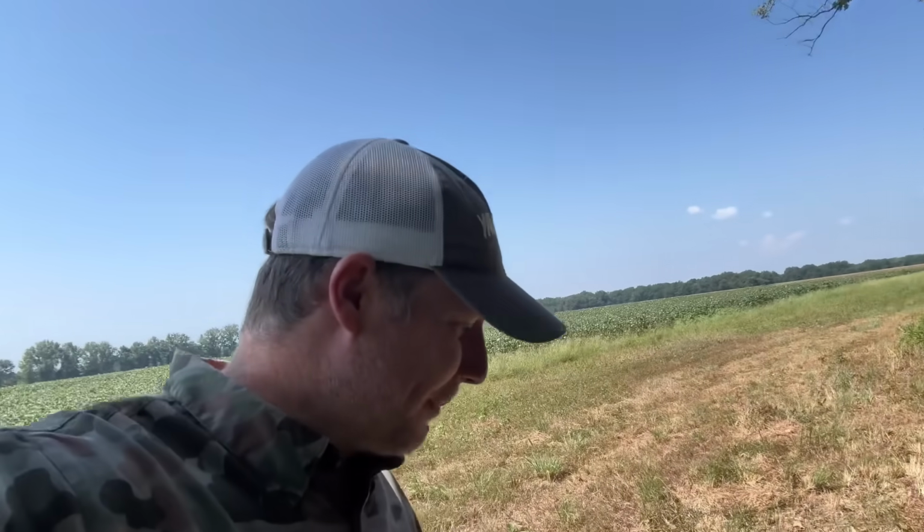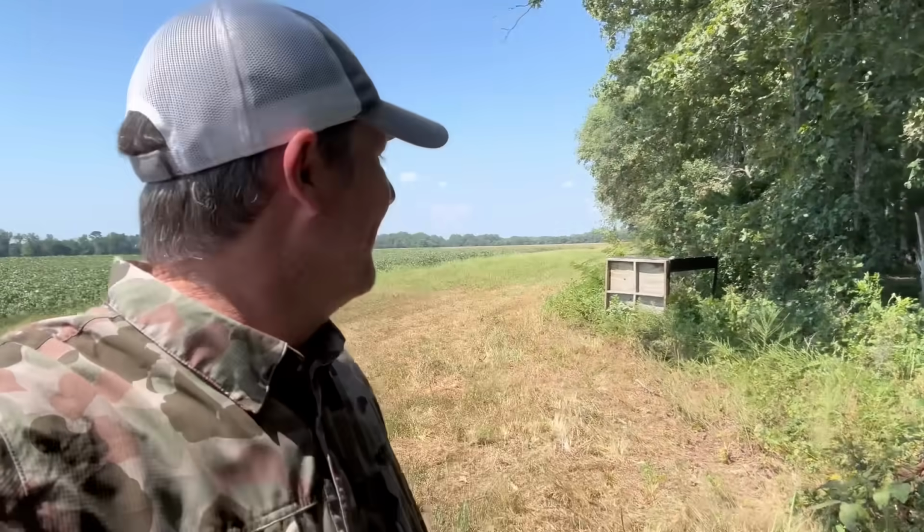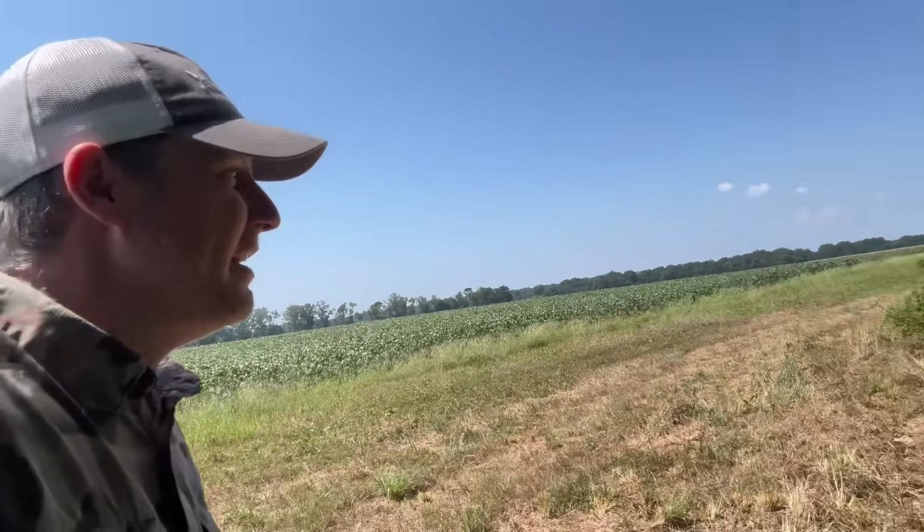Today's temperature is supposed to be up around 95 degrees. Whew. Man, we are supposed to get a cool front after today, though. Supposed to be down to like 87 and then back up to 90 something. With that being said, I'm on a piece of property where we shot those deer a couple years ago. No, a couple years ago, last season. You know the heat's already bad. Can't even talk right. Oh, but anyways, we were just checking out a few spots.